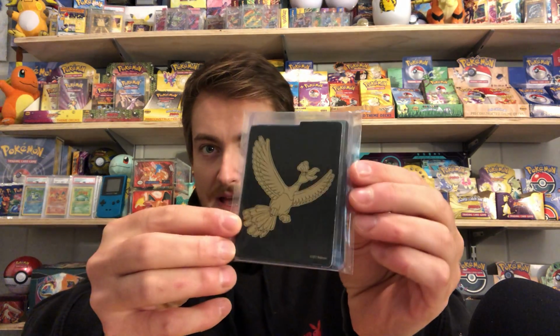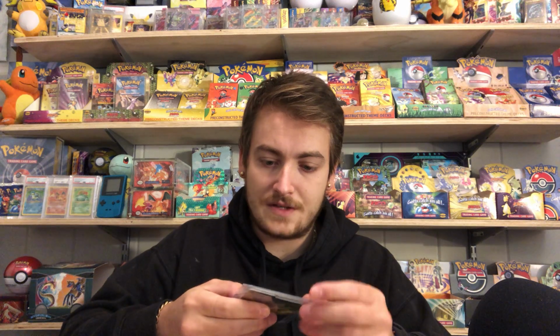Try and get this out. Oh, thank you, Chris. I appreciate this. Been excited to get this card. All right, so we've got it in a team bag, in a top loader. It's got the Ho-Oh cards on there. I'm not even sure what that's from.